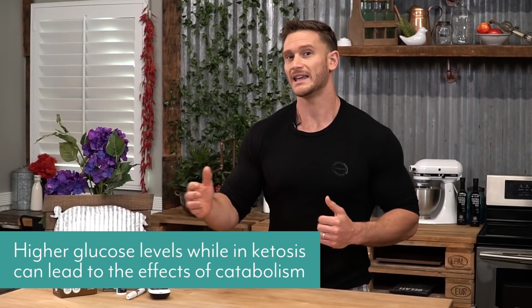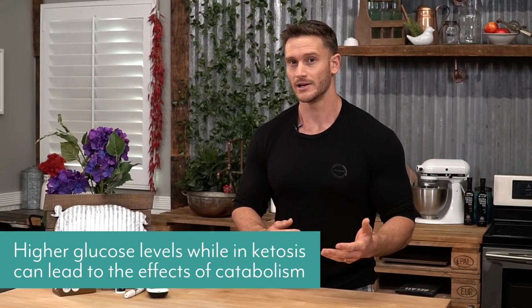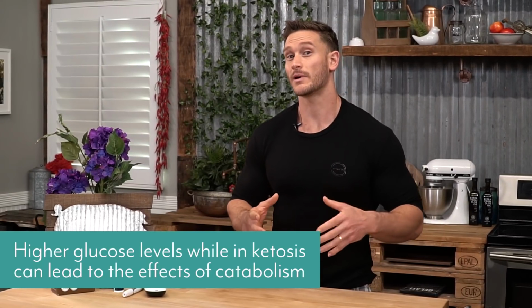I know catabolic is kind of a $10 word, but catabolic simply means how much muscle we could be breaking down. So if our glucose levels start to go too high, even when our ketone levels are somewhat high, we could be finding that we're in a state where we need to up our calories a little bit more or up our fats a little bit more to counteract the effect of the glucose that's coming into the equation, meaning that the body's starting to break some tissues down.